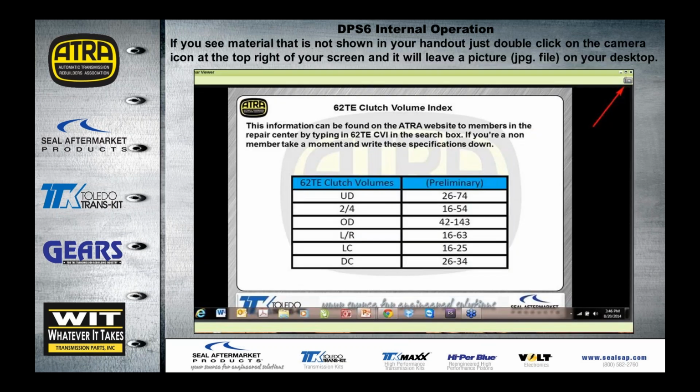Okay, so the next couple of slides are not in your handout. I put them in fresh yesterday before the webinar. And what you need to do is when they come up, there's 3 in a row here, just hit the camera icon on your screen, and that will put a JPEG on your desktop that you can add to your seminar file.